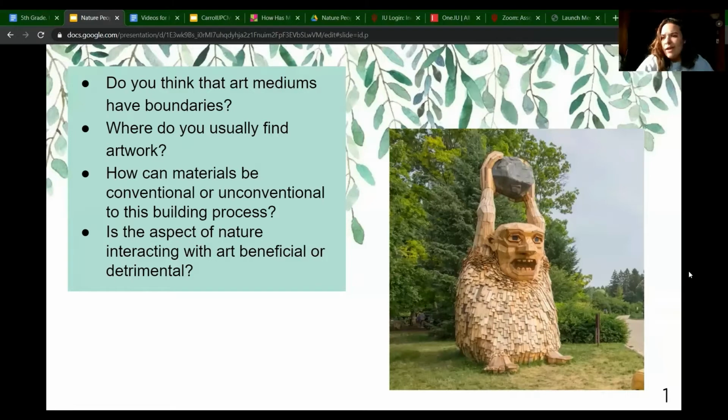Second, where do you usually find artwork at? Do you find it in your home? Do you find it in museums? Do you find it at school? Where do you usually find that at?